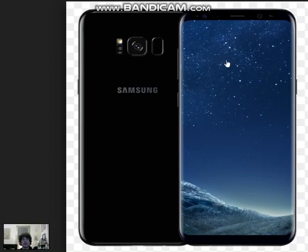I mean, it has barely any bezels at all, so you're not going to be disturbed by any unwanted bezels, unless you like bezels, which they're not too bad. Like for home buttons are good. I like home buttons. I'll show you the specs on this in just a second, right?